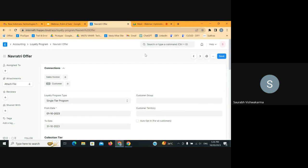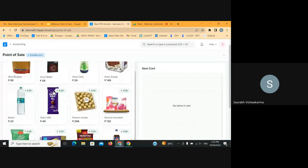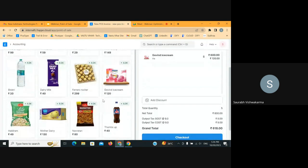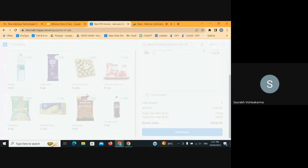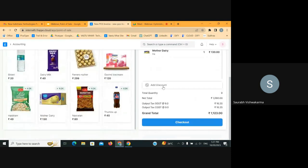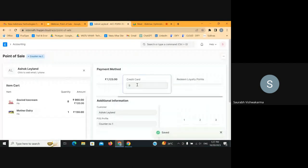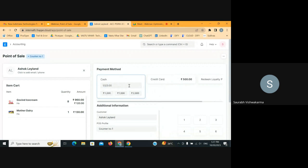Now let me show you how this works. I'll go to the POS. I'll select a customer, Ashok. I'll just select a few of these items. Let me select some more items. If I want a discount, I can apply that. I'll say checkout. If you wish to do split payment, you can do that as well. I say 500 from credit card and the rest of the amount through cash. So I can do that as well.